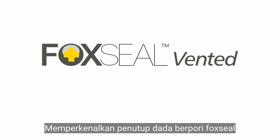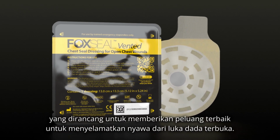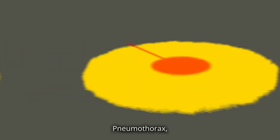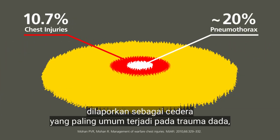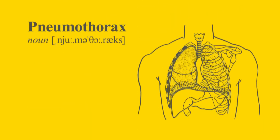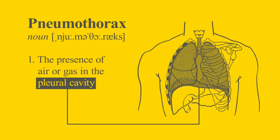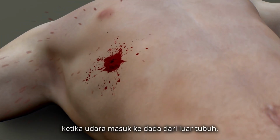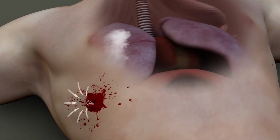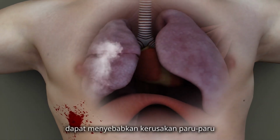Introducing Foxseal Vented Chest Seal, the next generation vented chest seal designed to offer the very best chances of saving lives from open chest wounds. Pneumothorax is reported as the most common injury sustained in chest trauma, occurring in about 20% of patients. Pneumothorax is defined as the presence of air or gas in the pleural cavity. When air enters the chest from outside the body through a penetrating chest injury, it develops pressure. This is called tension, and if left trapped inside, can lead to the collapse of the lung.